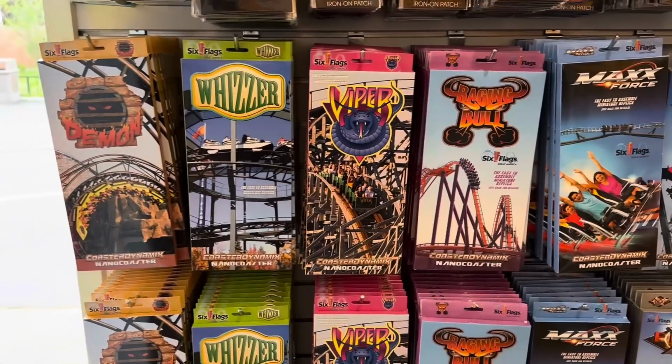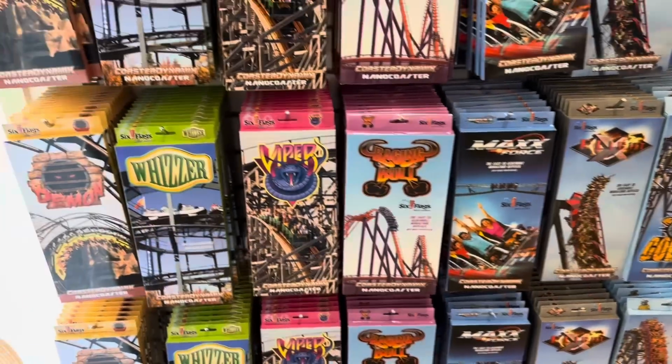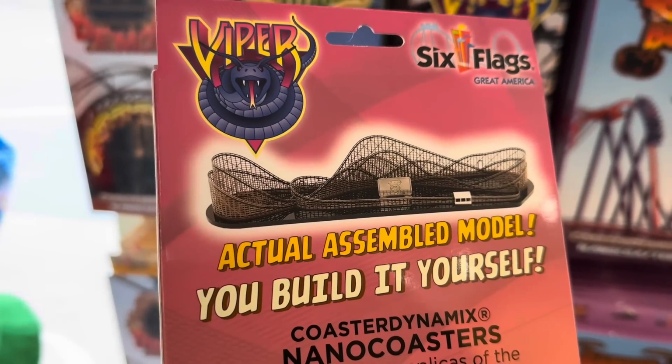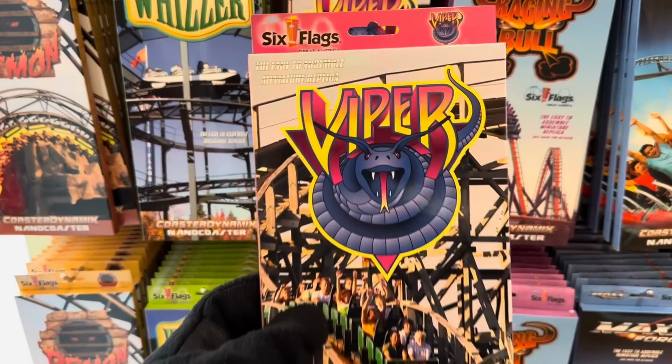This is something I would have loved as a kid. You can get any coaster here from Great America. It's gonna get the Viper, and you can actually assemble the model. You can build it yourself, so you can bring Six Flags Great America right home.